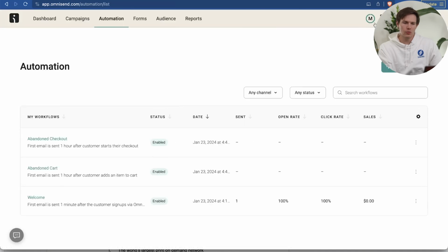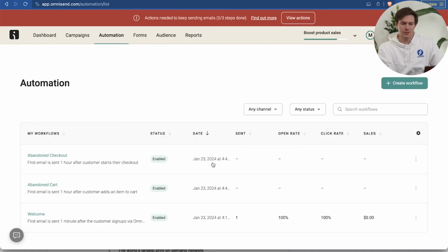So I'm going to close out of that. And this, I mean, like I said, we just clicked a couple buttons. We chose the percentage and we chose if we're using SMS or just email. And it set up the entire thing for us, which is really quite impressive.